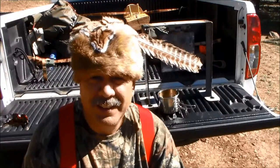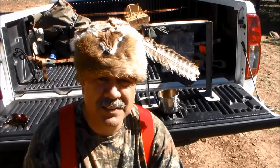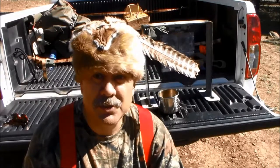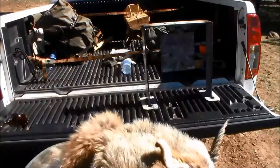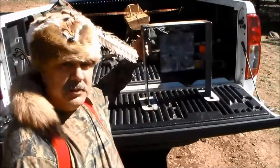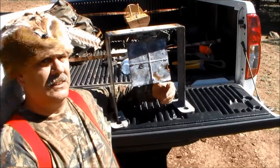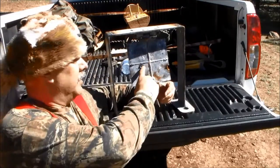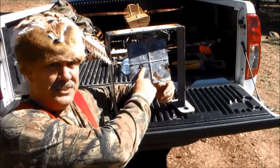Oh, if you're wondering, hey, when you shot that 30-06 at the steel plate, what did it do? Let me show you. Take a look, see there. You can see that right there. See that hole right there? A pretty good size hole for a 30-06 at that distance.